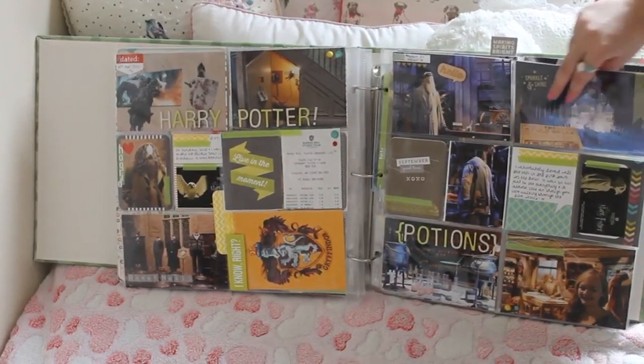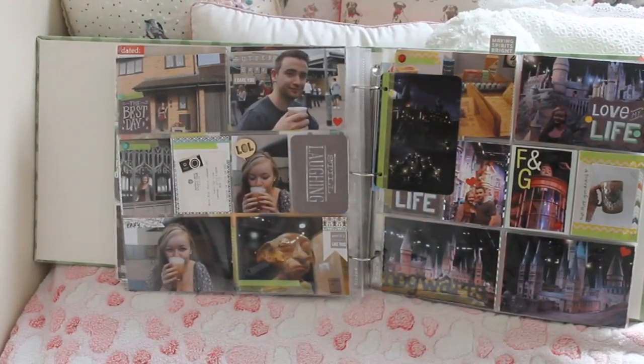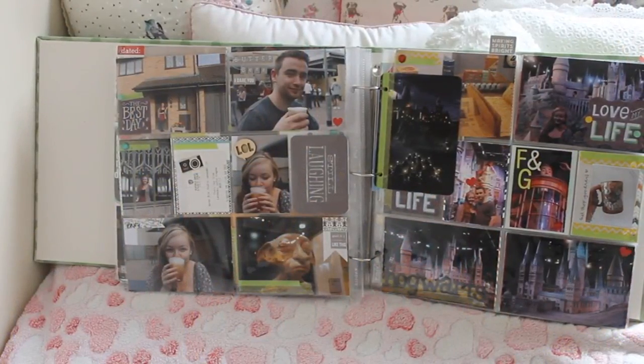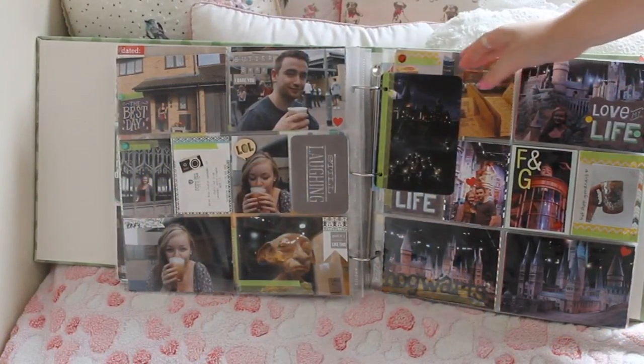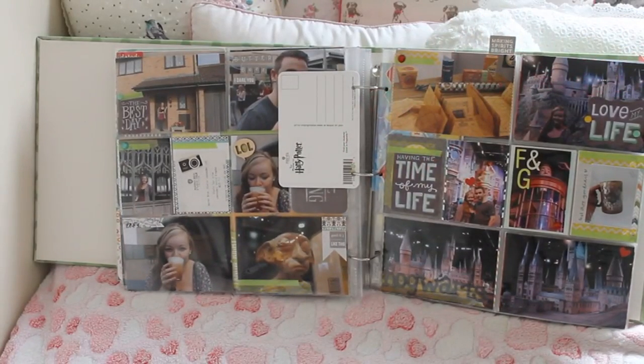I actually made a mini album as well, but as you can see I still included loads of my photos and ended up with a good few pages just of Harry Potter photos. It was absolutely amazing. I just had a ball, and if you are thinking of going, you really should. It was mind-blowing. It really was, like seeing all the stuff.